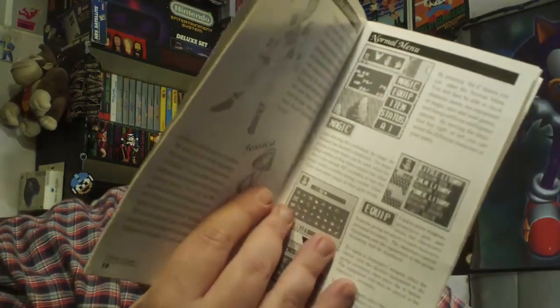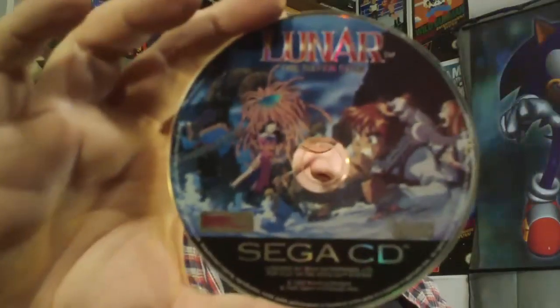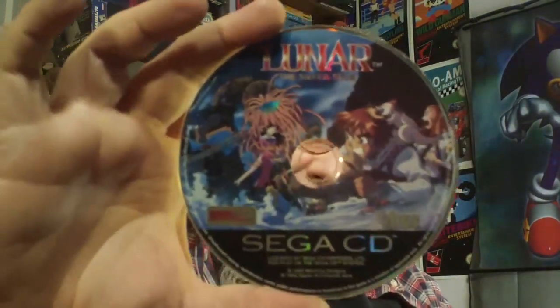The instruction booklet, I think there's different ones of these with different pictures on the discs or something. I don't remember. I don't recall. I know certain people that collect this stuff are really into that. It does have the reg card. The spine is a little bit creased slightly around the staples. It does have the supportive foam and the disc. That's the picture that's on mine. Like I said, I think maybe different ones have different pictures.